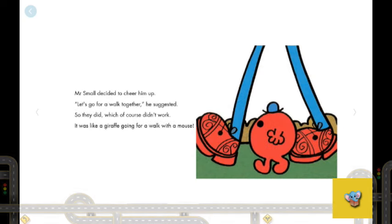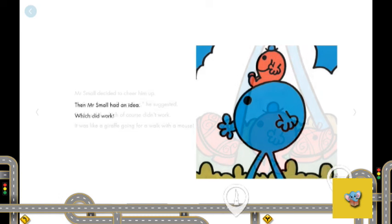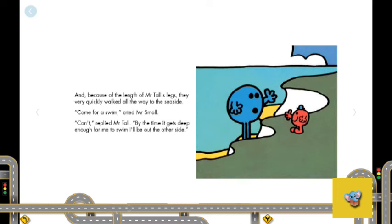Mr. Small decided to cheer him up. Let's go for a walk together, he suggested. So they did, which of course didn't work. It was like a giraffe going for a walk with a mouse. Then Mr. Small had an idea, which did work. And because of the length of Mr. Tall's legs, they very quickly walked all the way to the seaside.